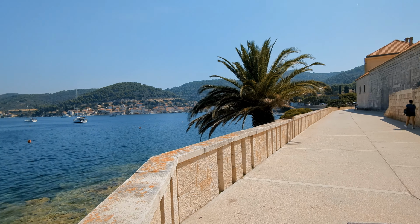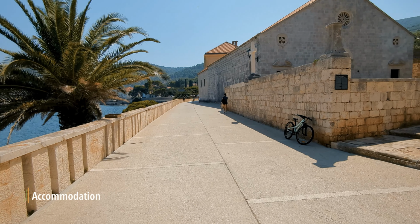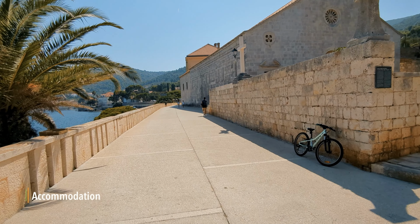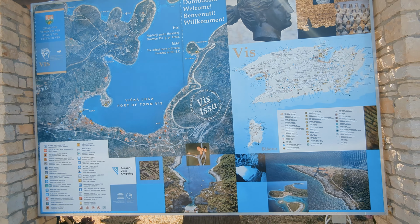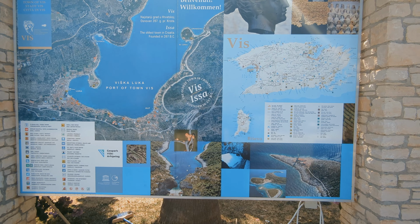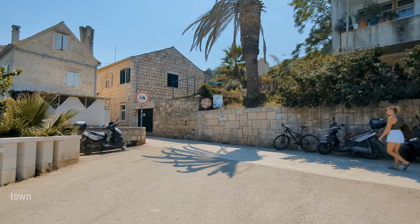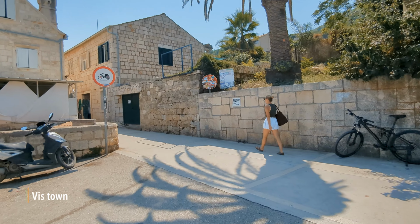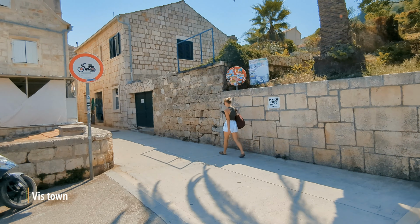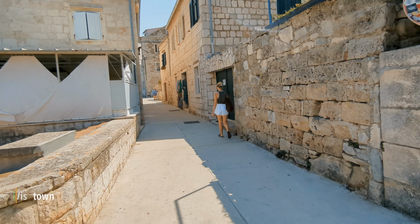Most visitors spend the night in Vis, but you might be wondering about the best accommodation. What we figured is that the best solution to explore the whole island is to stay in Vis town. This charming town holds a central location, putting all the island's gems at your fingertips. Forget massive hotel chains. Vis was isolated from the coast for a long time, so you will most likely encounter many private accommodations, particularly apartments and guest houses.